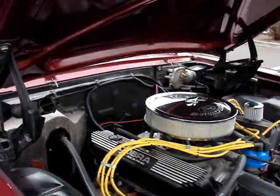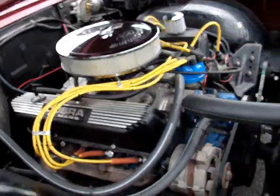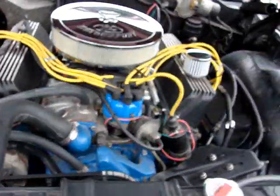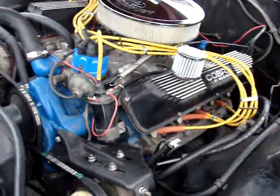This beautiful car, as well as all the other cars, is offered subject to an independent mechanical survey. But I can tell you, as you can see in the video, the car is strong and runs and drives beautifully.